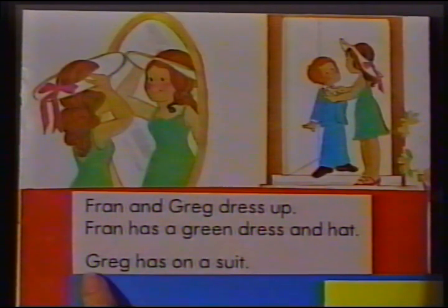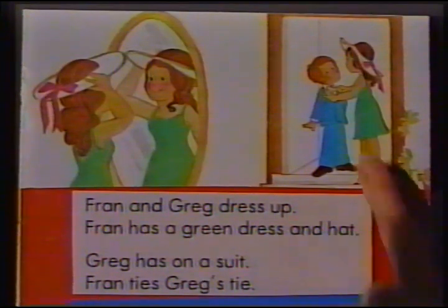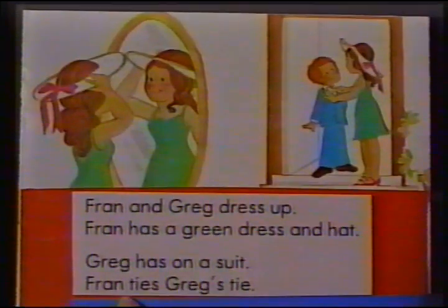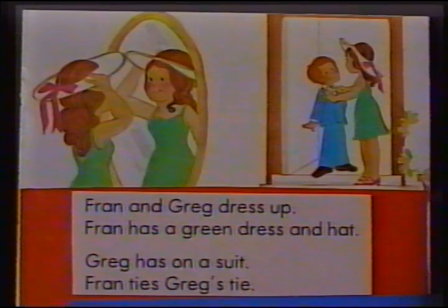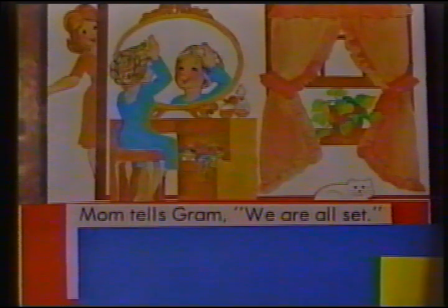What does Greg have on? I already told you. Right. Very good. And she's helping to tie his little bow tie. Ready to read? What a sweet sister. Everyone's getting ready for the wedding. Are you kids ready to see the bride?